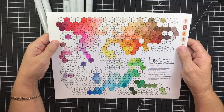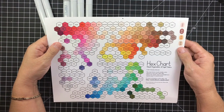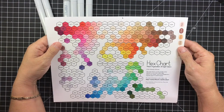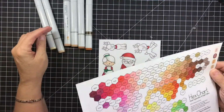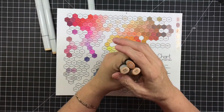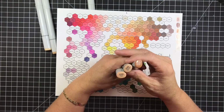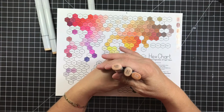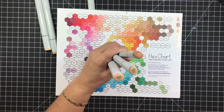So what I always do is I look, I'm a visual person. I can see color and know that's the color I want to use. What I like about this chart is it shows you it's not just the colors that are together. So let's just take these for instance. I'm going to pick these three out. All right, so we already know that E33, E34, and E35 are going to go good together. They're going to blend well together. They're going to look good together. We already know that because we already know about the numbering system.